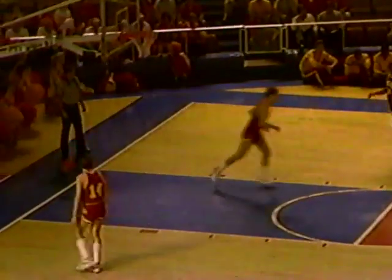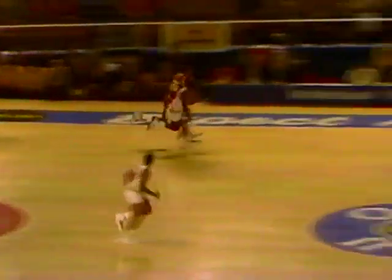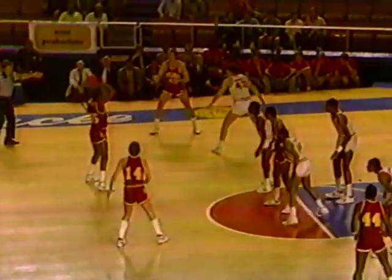Back to live action as Troy Taylor penetrates and scores for Ohio State. The Buckeyes by 2. Ohio State putting pressure full court on the Iowa State guards. Stokes and Taylor, great quickness in the Ohio State backcourt. They run a 2-3 or 2-1-2 offense now. High post man, long shot by Stevens. Barry Stevens' first attempt will not go. The rebound grabbed by Dennis Hopson for the Buckeyes.